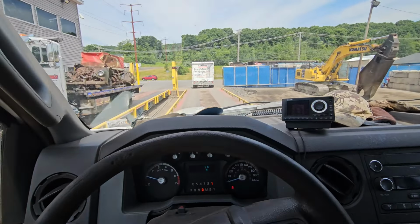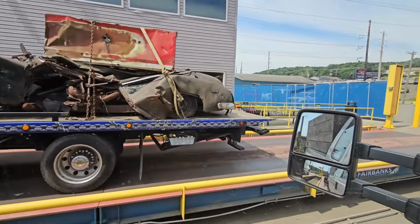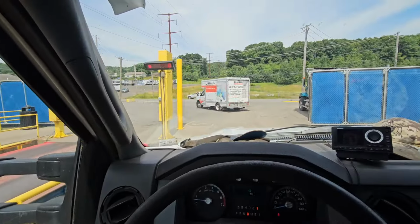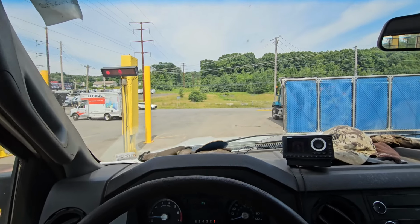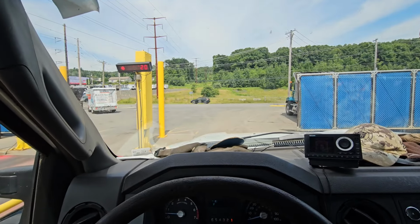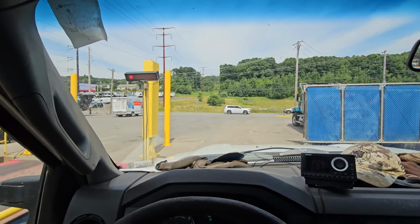But all right, let's pull on the scale here. Got a little car for you. So we weighed in at 12.8. We're weighing out 9,100 pounds. So we got weight. We'll see what it is, and we'll see what we get paid.